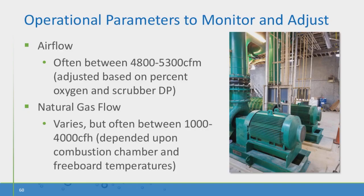Okay, so more detail as far as these operational parameters that we monitor and adjust. The airflow is typically between 4,800 and 5,300 CFM, although that varies seasonally depending upon the temperature of the air and our oxygen demand within the incinerator. As pictured here, those are the FABs that I described to you.